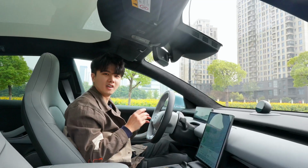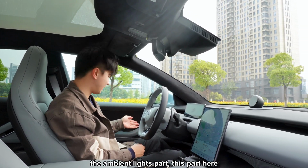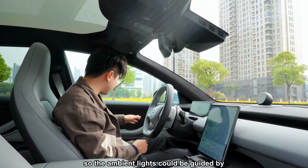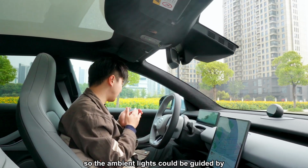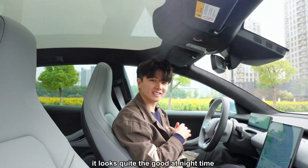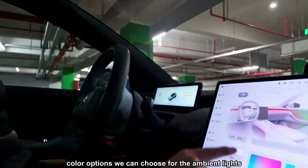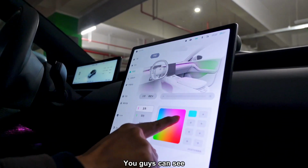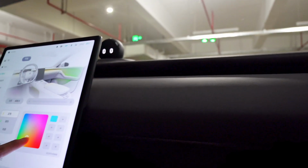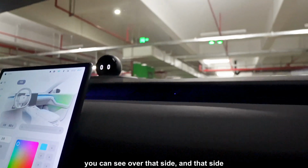Another very interesting design is the ambient lights part, this part here. It's actually a stripe pattern, so the ambient lights are guided by this stripe. It looks quite good at night time. There are so many color options we can choose for the ambient lights like this. You guys can see. You can see over this side and the other side.